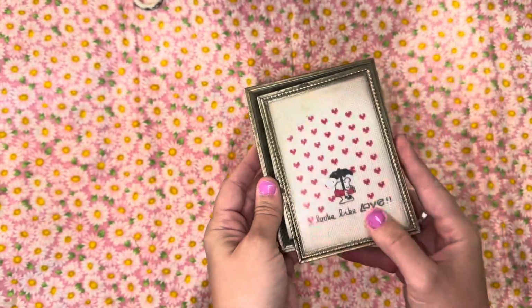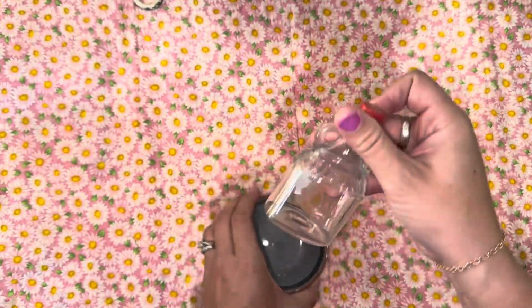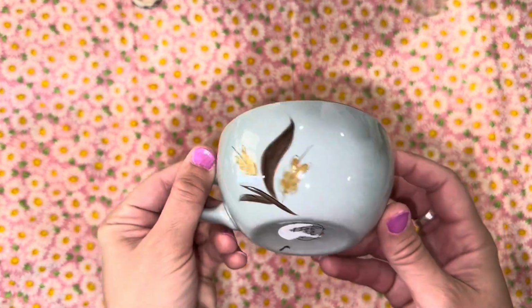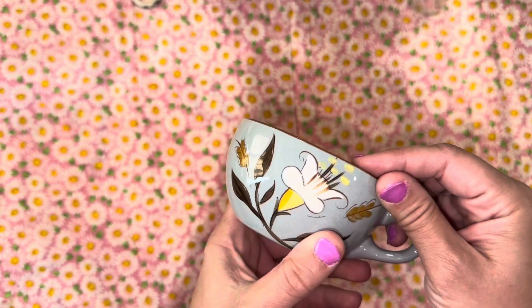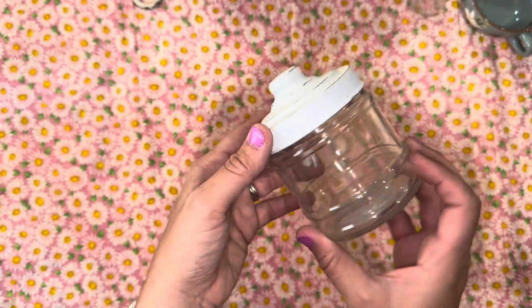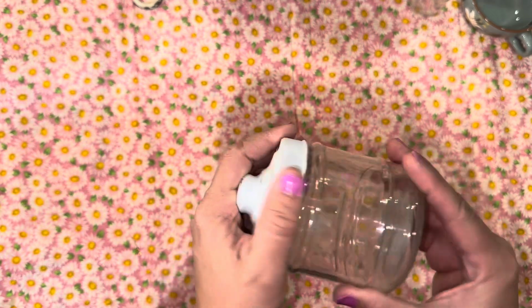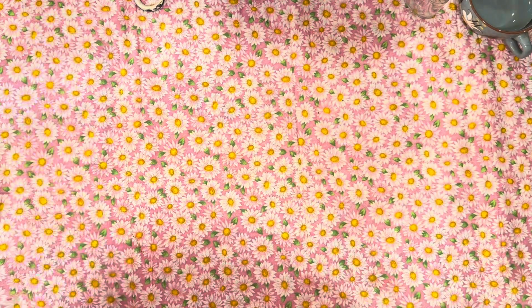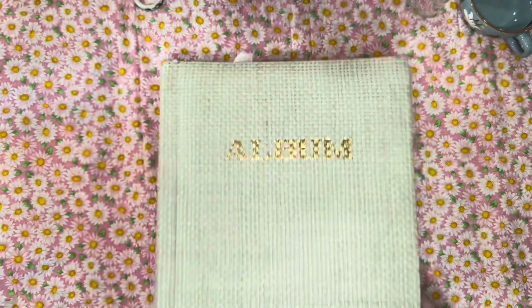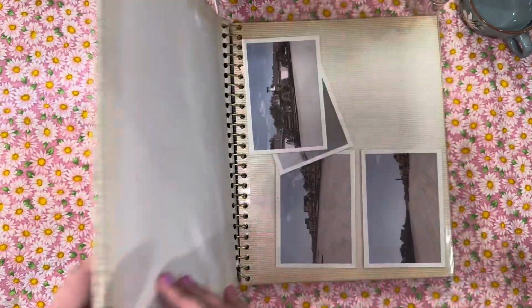Then vintage metal frames. I absolutely love them. I will clean them up and do something with them. This little glass bottle, had to have it. This little teacup, so cute. And it's some sort of pottery brand, so I picked it up. And then this jar I will fill full of little vintage treasures and then put it in my antique booth. I like selling little jars like that full of different trinkets and treasures.